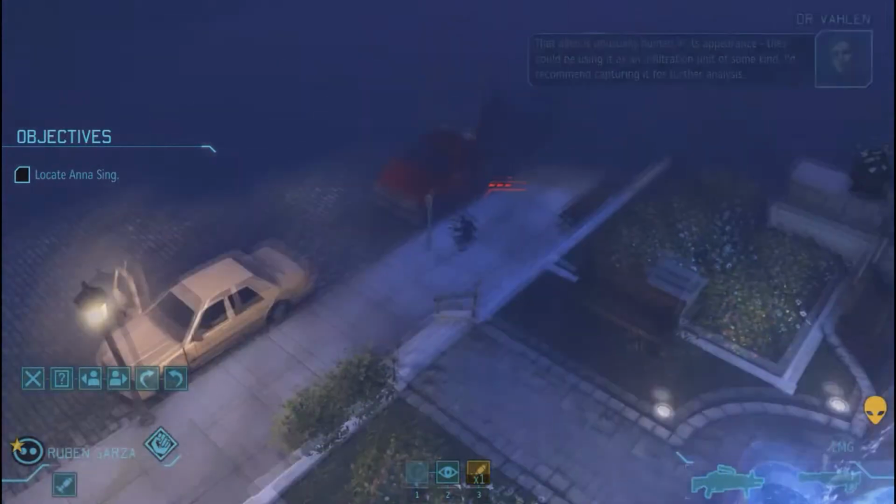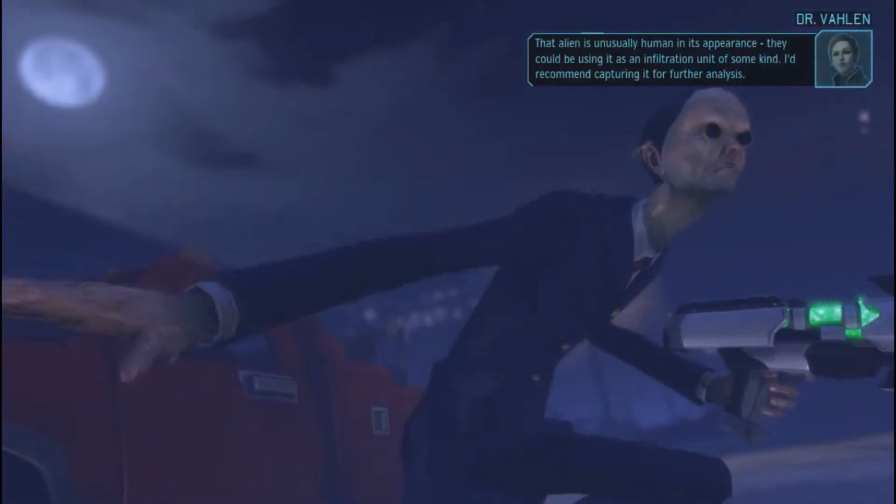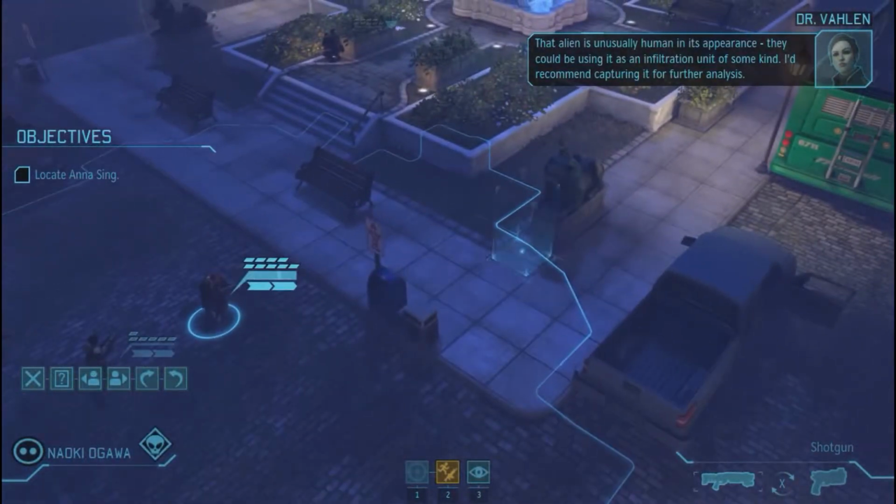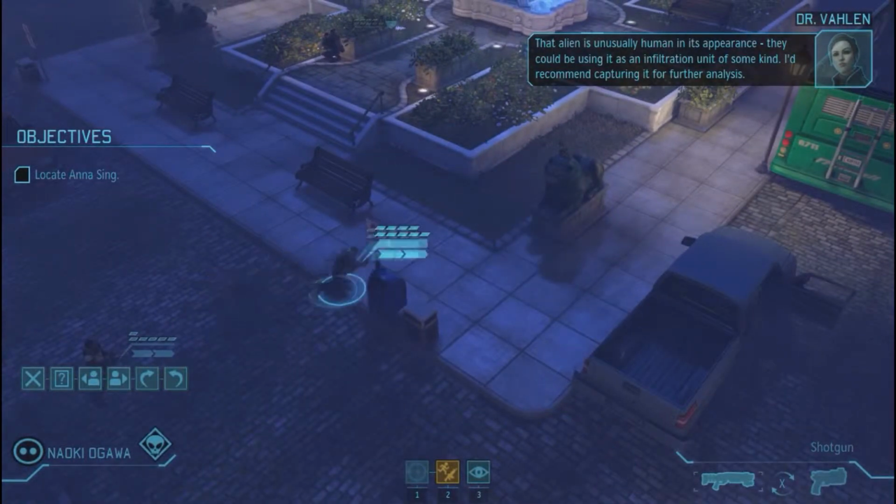Enemy spotted. That alien is unusually human in its appearance. Yeah. They could be using it as an infiltration unit of some kind. I'd recommend capturing it for further analysis.